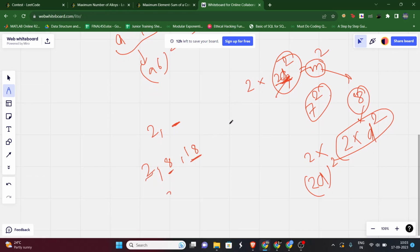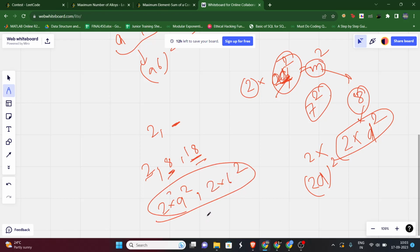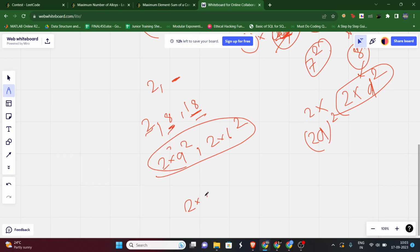pair with 2 it will be a perfect square, because 2 will be common out and d square was already a square. But if we take something like 8 and 18, they can also be written as 2 into a square and 2 into b square. Again, if we multiply these, it will become 2 into a into b whole square.